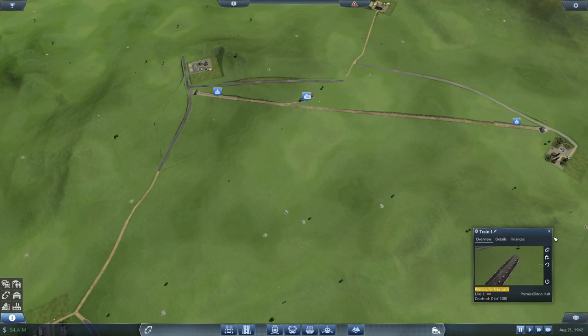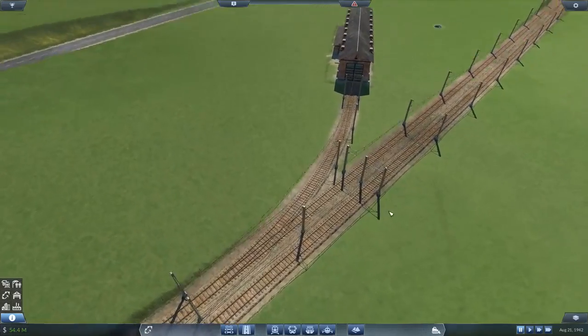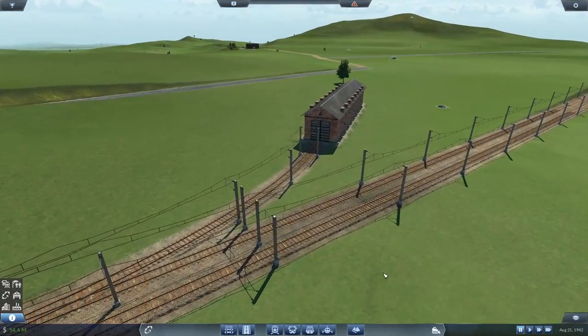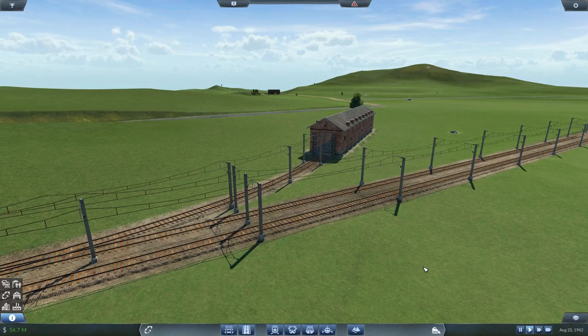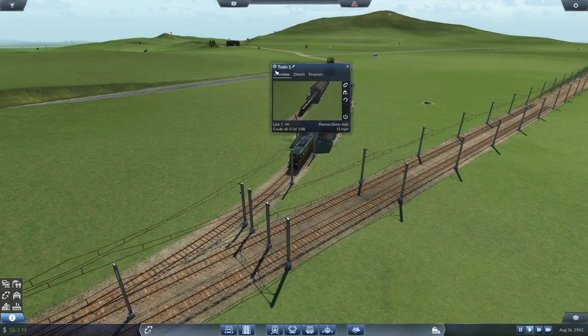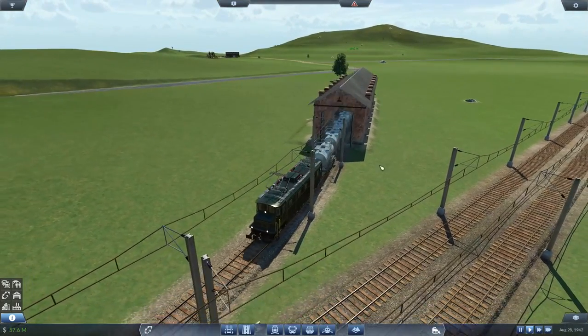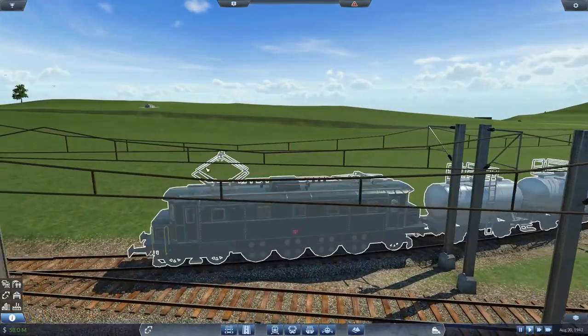Now, it's going to be interesting to see if this even works. Have I got this set up right? Let's find out. And as always, we'll go and see our new train, hopefully, pull out. Maybe it'll pull out and stop because I haven't got the electricity hooked up right, but... Oh, here we go. Oh my god, it's working. Let's have a closer look. Oh, the old pantograph.